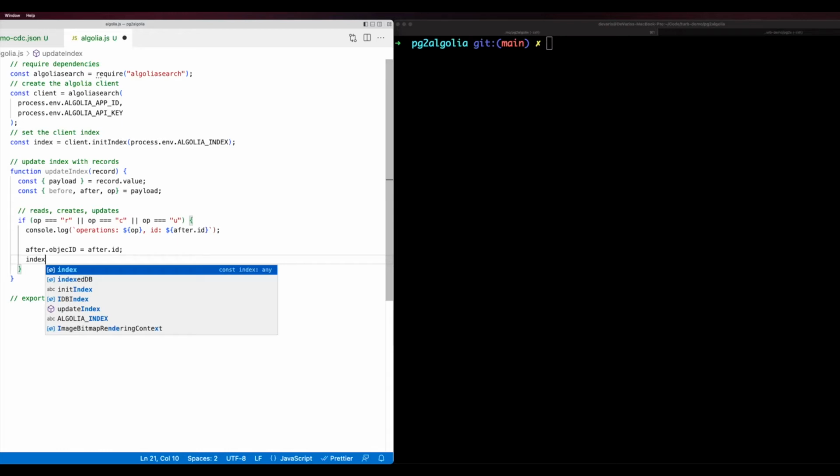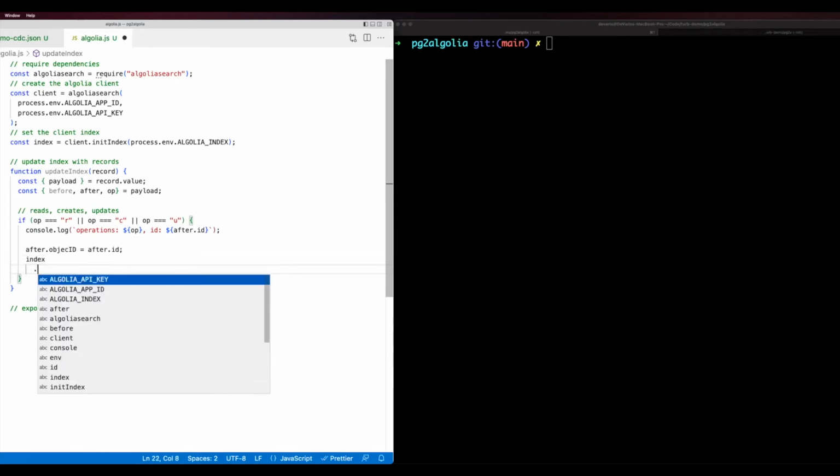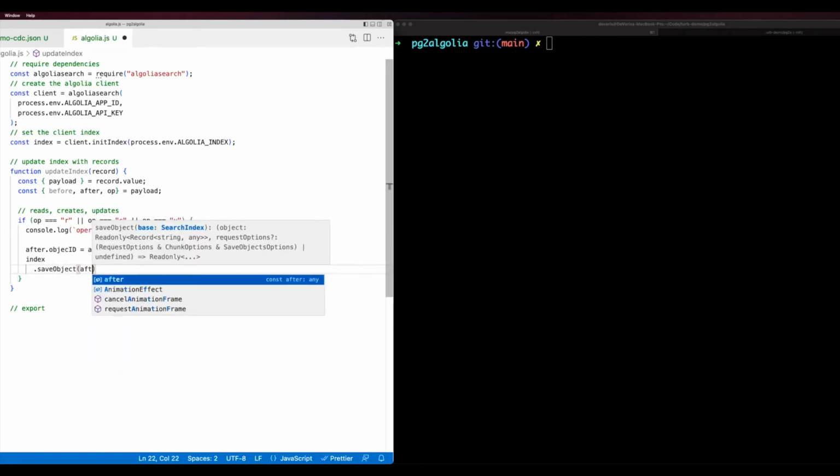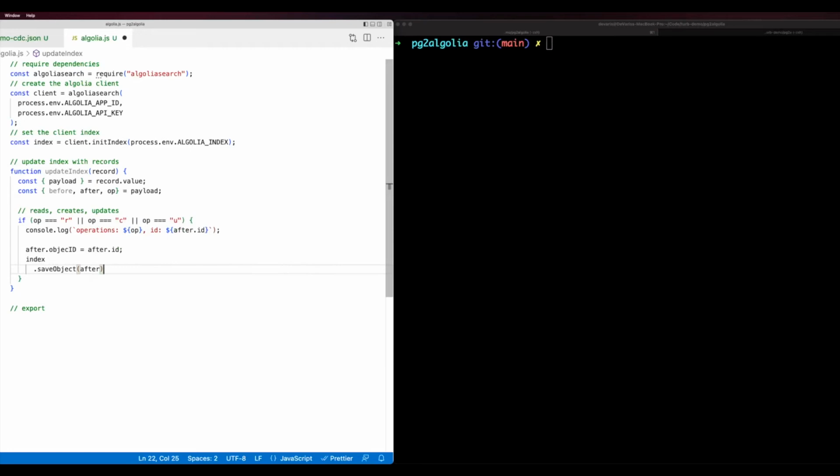And so now I'm basically just going to walk through the easy part of it, which is essentially if I do index.saveObject. Just out of curiosity, for the read operations, maybe I'm not following, why would we do an update on a read operation?